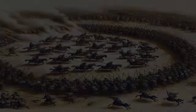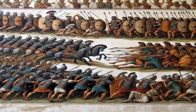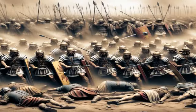2. Roman linear assault. The Roman tactic was straightforward and brutal. Form dense infantry formations and push through enemy lines by sheer force. However, this conventional approach played right into Hannibal's hands at Cannae.